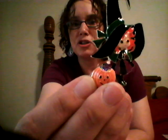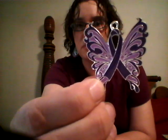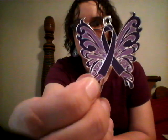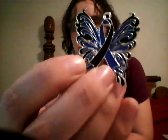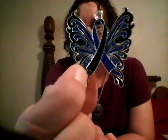Little Halloween witch. Love her hat. My Little Pony. We have Rainbow Dash and Pinkie Pie and Twilight Sparkle. We have the purple butterfly ribbon. So that's for fibro and a number of other things too. And then I also got the black and blue police officer awareness, first responder awareness.